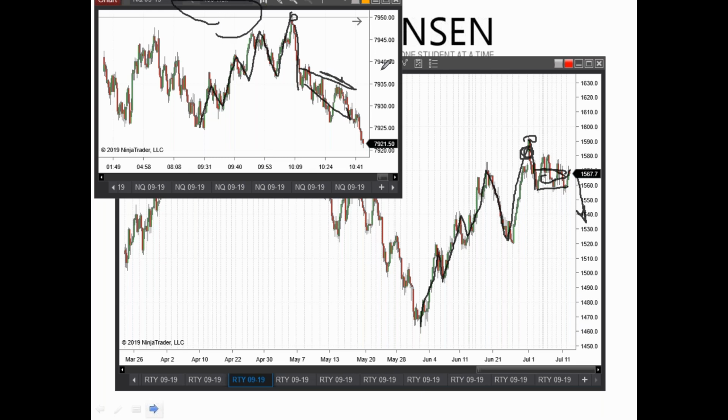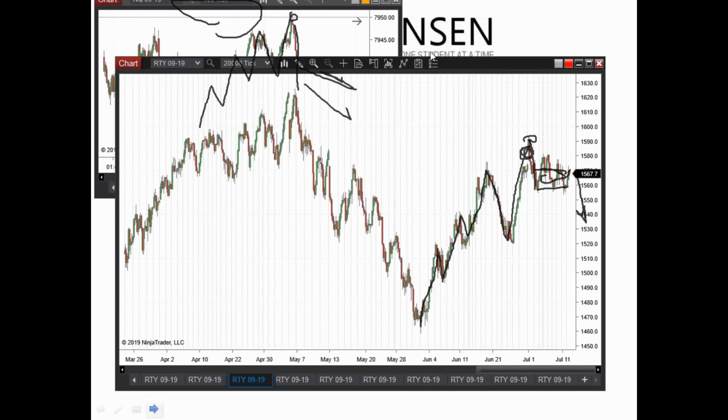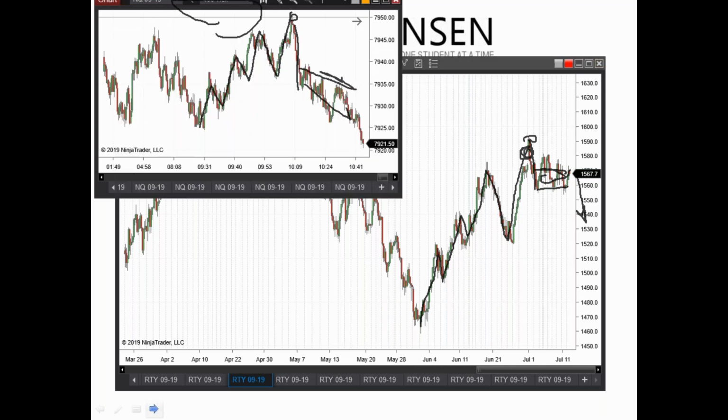So this is a 400 tick chart. This is, what was it, like a 20,000, I think? Yep, 20,000 on the Russell. How are the micro E-minis doing for you?